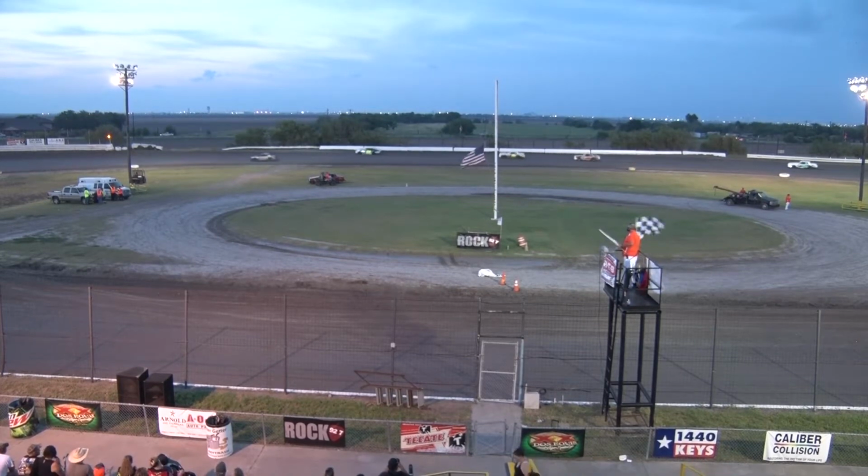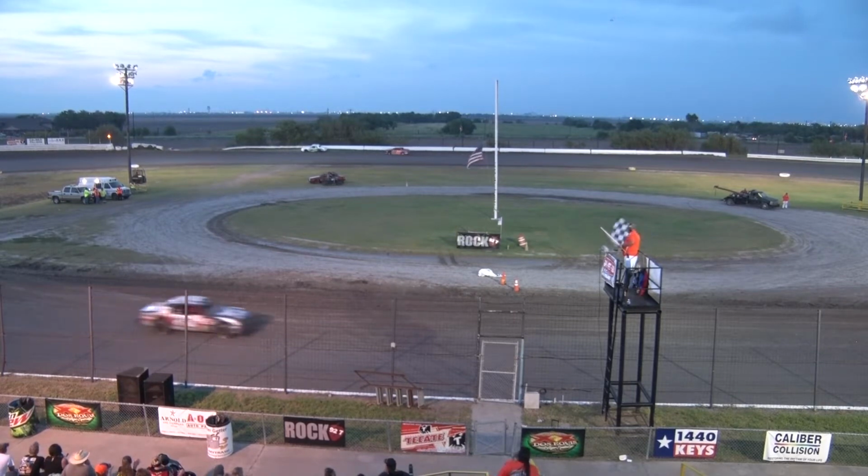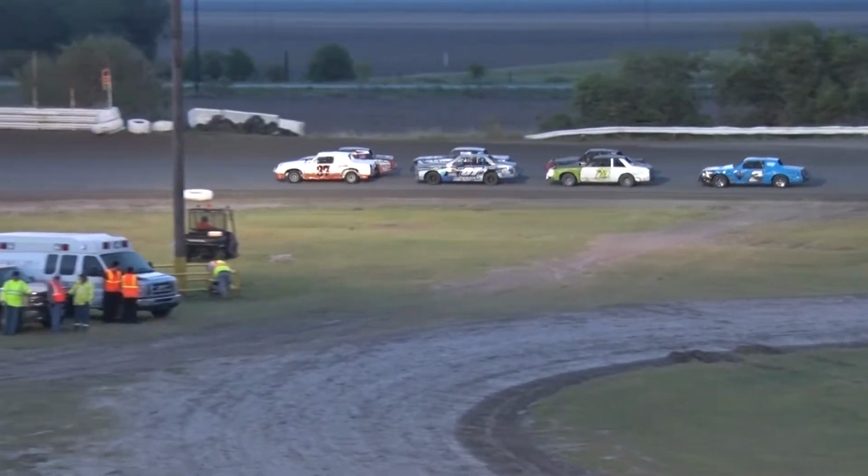Ladies and gentlemen, give it up for Alan Torres. Second in the feature last night, first in the heat race tonight. Second spot, right at the stripe, going to Ryan Carlucci in the 24. Zach Courtney going to start shotgun in heat race number three in row number four.